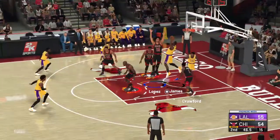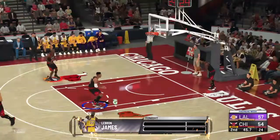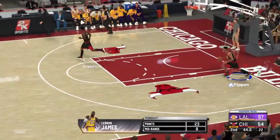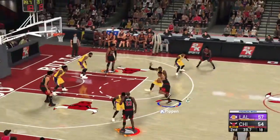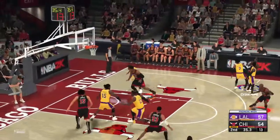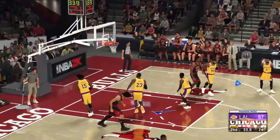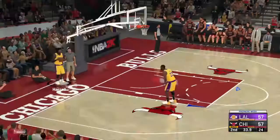LeBron against Crawford. And it goes down 2 points. LeBron's got 23. Well, I'll tell you, if you work as hard as LeBron James, as he did in that instance, he's a physical force inside. That's going to be his shot every time. Jordan finds Crawford. And it's good. Assisting on the play was Jordan. And this game is tied up now.